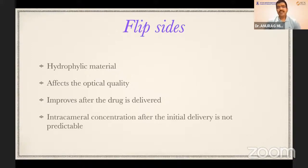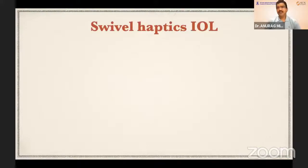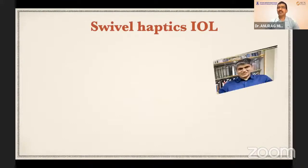Intracameral concentration after the initial delivery is not predictable. So we need the intracameral solution of the drops to be continued for a period of time after surgery. We're not sure whether that period would be covered with the one load of drugs that are incorporated into the IOL substance.